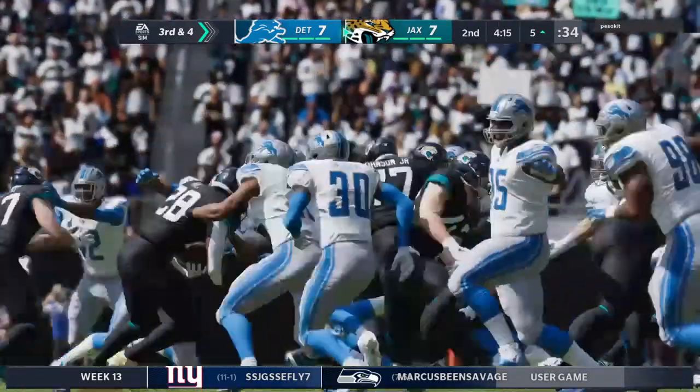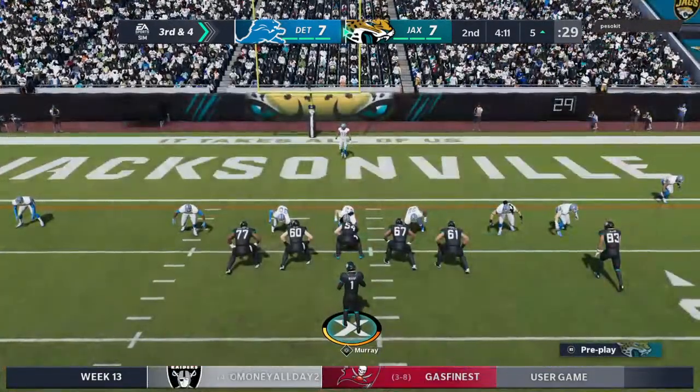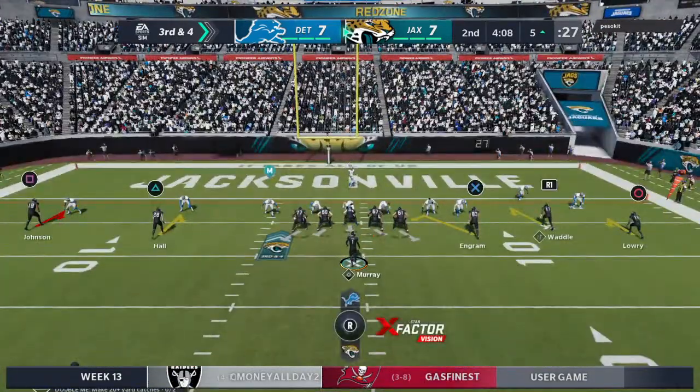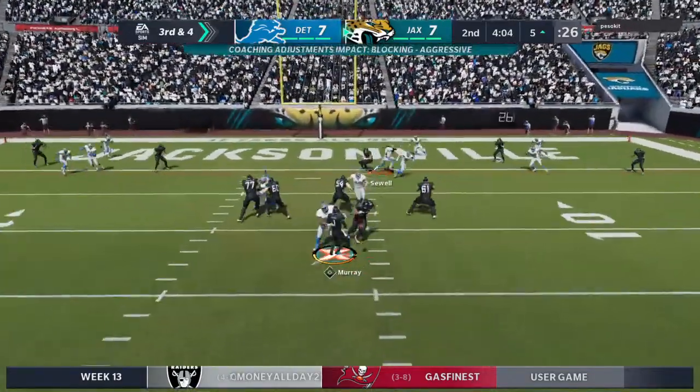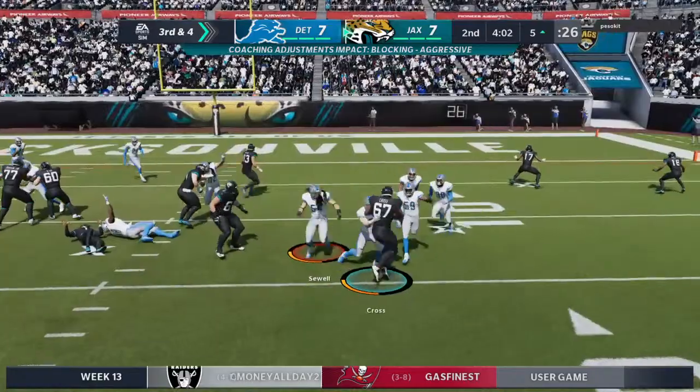They have 3 tight ends in that formation. That's almost a universal sign that they're planning to run the football. But how about the defense there? They met force with force and caused a stop. Murray has it knocked loose. Fumble.